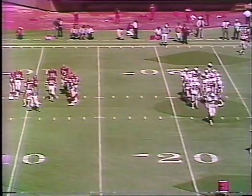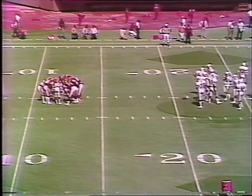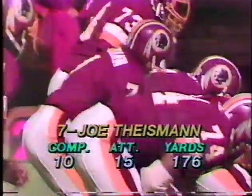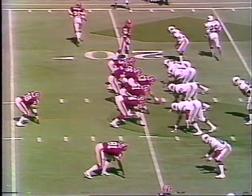And the Cardinals go with their version of the nickel defense, and the extra defensive back is that handyman Roy Green, who has been everywhere today. Worley comes in. Third down, 11. Possession down here for the Redskins, back at their own 20. And trailing 33-17.